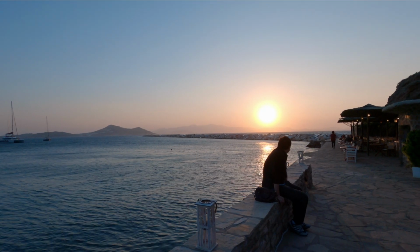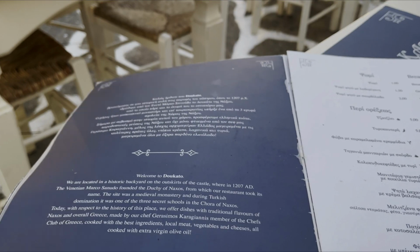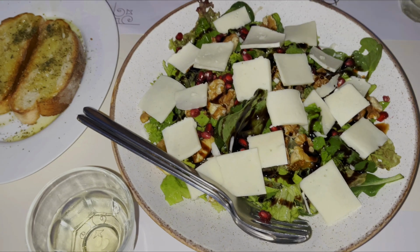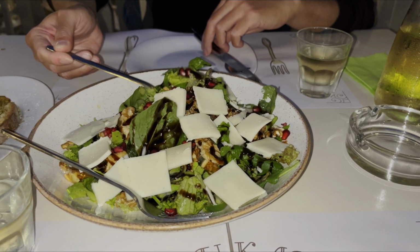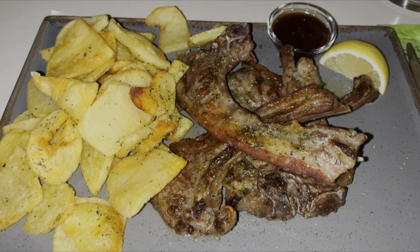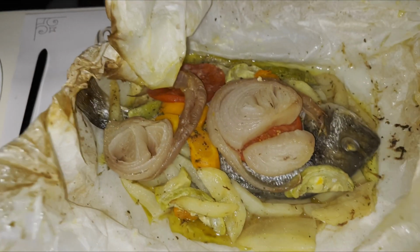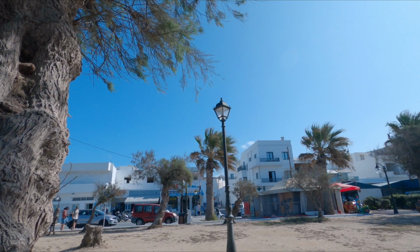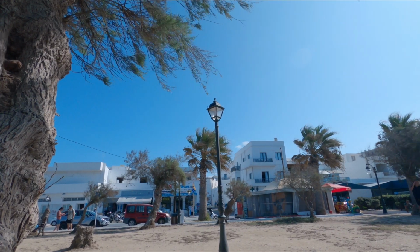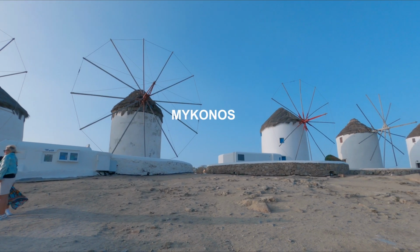It was time for our last sit-down meal in Naxos, and we picked Ducato. Their fig and pomegranate salad was such a highlight for me. The figs, the pomegranate, the balsamic vinegar, and the walnuts were so delicious. And of course, when in Greece, you have to order lamb chops and the local fresh fish of the day. So this marked the end of our stay in Naxos, and the following day, we were off to the popular island of Mykonos.